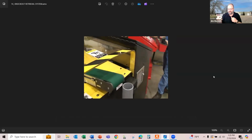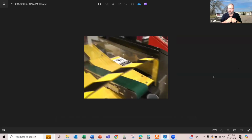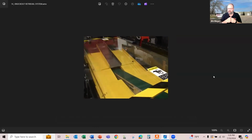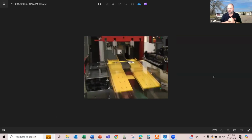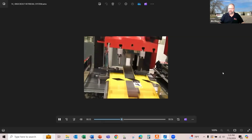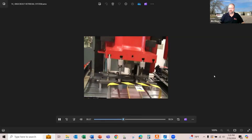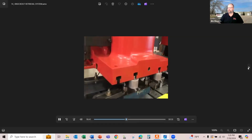And then the parts catcher comes back and drops onto a conveyor. And these rings come out, as you can see, and they fall onto a post where they're managed for stacking. And then they can switch those out. They can pause the conveyor briefly to switch out the post for another part, or once it's filled.